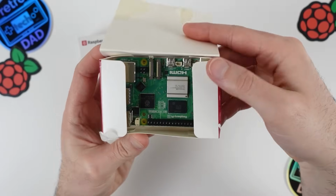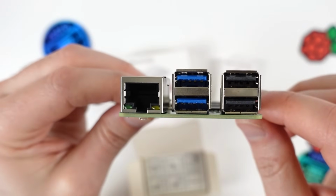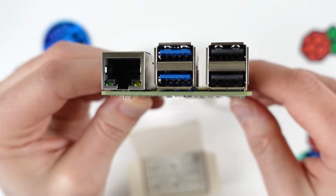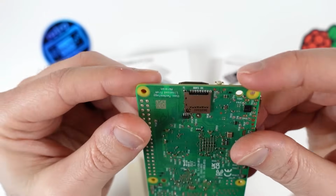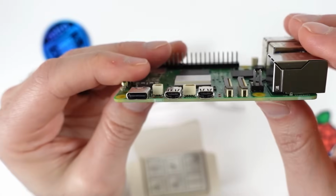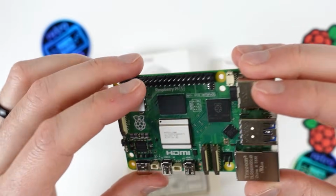Now, this should be a fairly familiar sight for owners of prior models of the Pi, and here is a nice centered shot of the board. On one side we have the vast amount of input options available, including the 2 USB 3.0 and 2 USB 2.0 ports, as well as the Gigabit Ethernet. Coming around we have the standard 40-pin Raspberry Pi header and then PCI Express and physical power button on board. On the back of the board we have the micro SD slot. And on the side opposite of the 40-pin header we have the USB Type-C port and the 2 micro HDMI ports, which both support up to 4K video out.